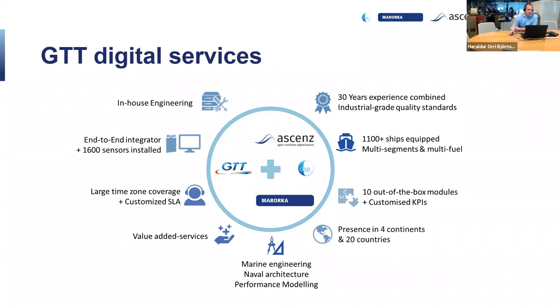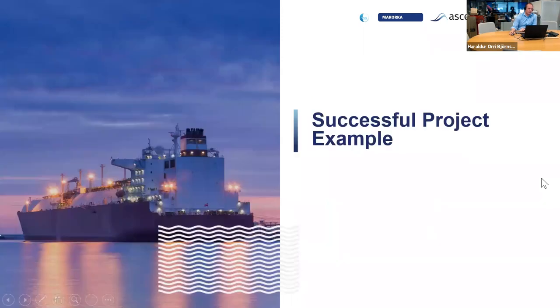So GTT Digital comprises Marorka, which I represent, Ascenz, OSC Engineering, and naturally digital activities within GTT. The overall experience within the group spans over 30 years, with systems deployed on over 1,100 vessels globally. We are located in 20 countries, on four continents, close to all major shipping routes and shipping hubs, which enables exceptional customer service and support. But enough about us.